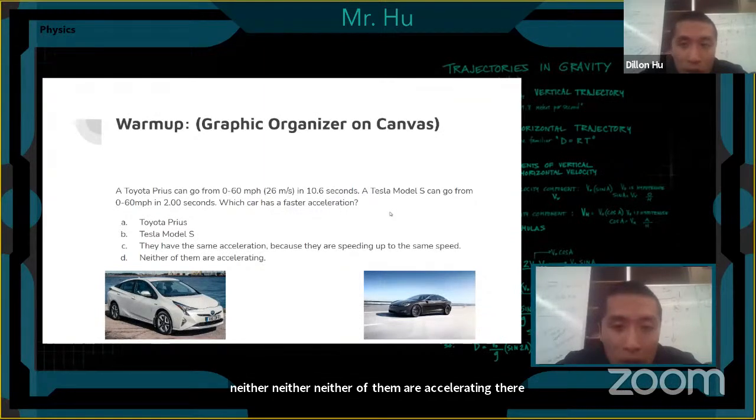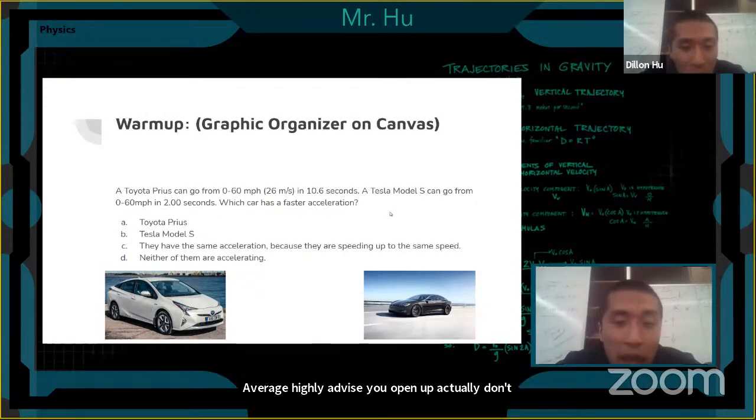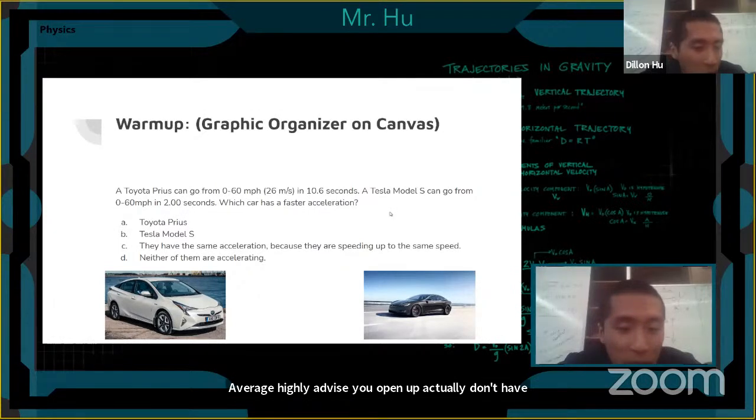There is a graphic organizer that accompanies today's lesson that is on Canvas. I would highly advise you open it, because there will be a lot of graphs on there that we will be trying to figure out today. If you don't open it, you won't be able to see the graphs.